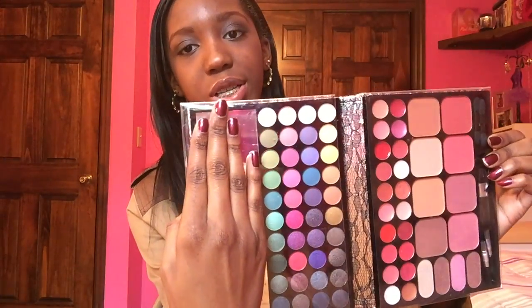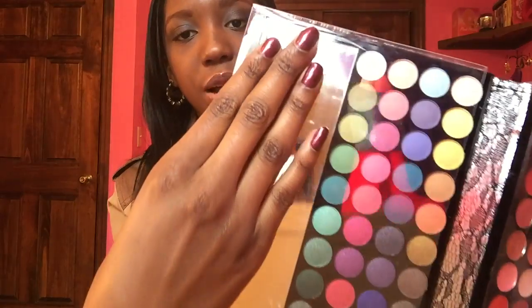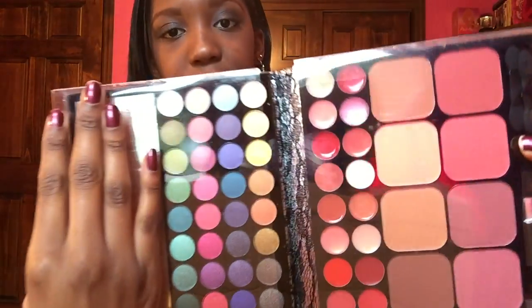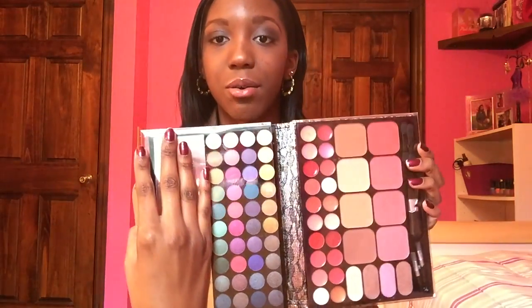So gorgeous. Such beautiful, bright colors. Even some matte colors in there. Even some sparkly, glittery, pigmented colors in there. So absolutely gorgeous. And it also comes with some lip glosses, powders, and blushes. That was only $5.99 on 599 Fashion. So love this palette so much. I know I'm going to be making some makeup tutorials based on this palette, so definitely look out for those.